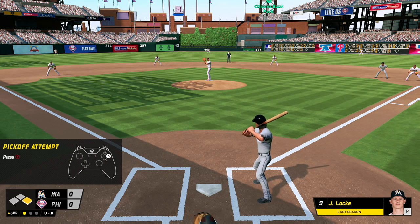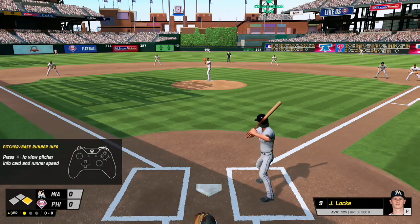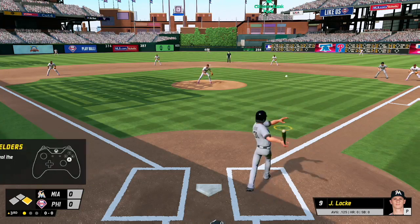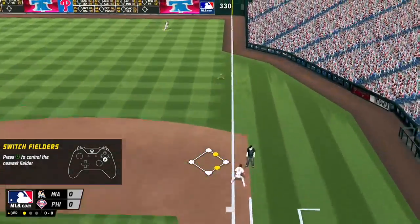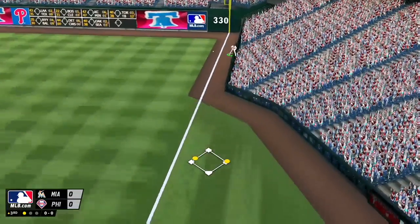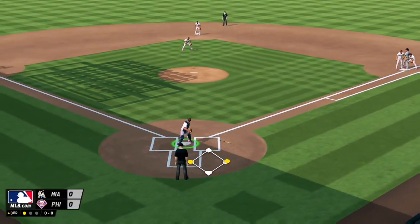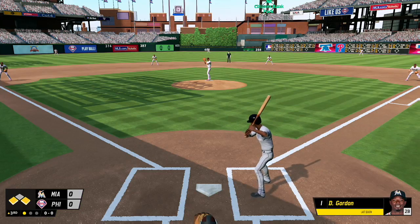Now, this is a game that's gotten a lot of hate. A lot of people say it's trash. But the fact of the matter is, I wouldn't say that it's necessarily trash. It's just a very basic game. This reminds me of NES era baseball games, which is actually where they got the RBI name from. It comes from the old RBI baseball games from that era.